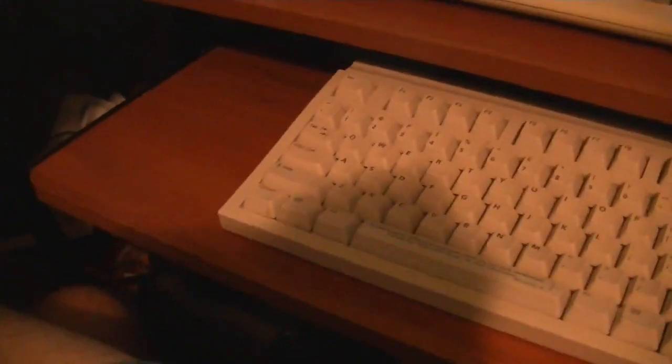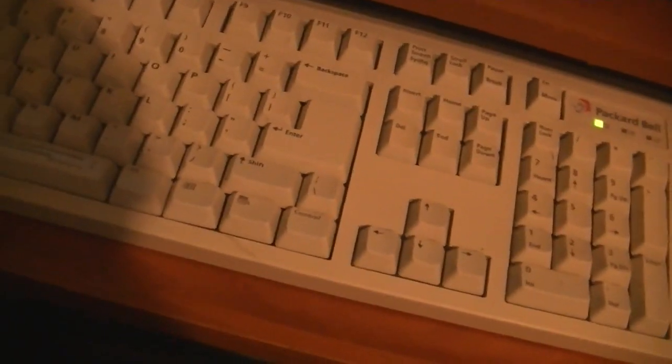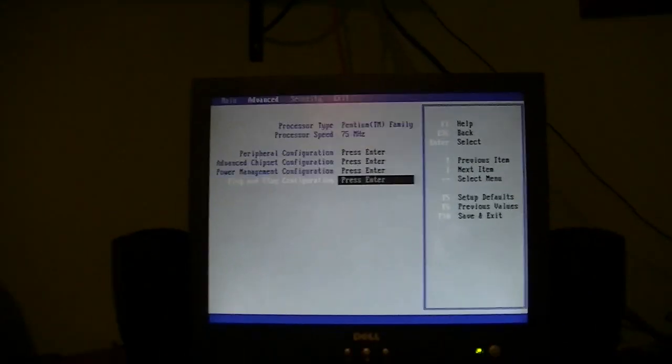I had a Gateway 2000 AnyKey keyboard at one time, but the day I got it at Value Village for $2, I stepped on it and knocked a bunch of keys off, and I couldn't get them back on, so that was a tragedy. Especially since those AnyKey keyboards go for big bucks online. Okay, all the plug and play and IRQ settings.